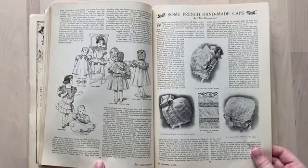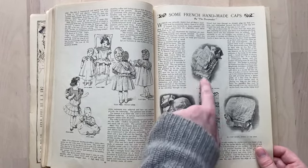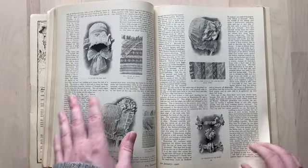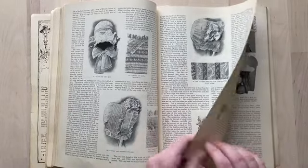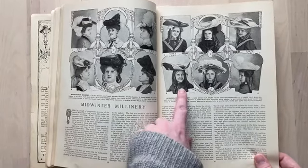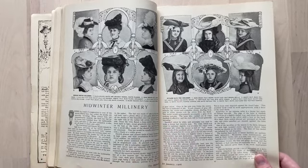Some French handmade caps. This is early photograph printing too. Those are photographs. Very early photographic printing. I should say photographs have been around since the 1830s, but printing them for mass production like this is rare. Look at that. Oh my god, they look like they're having so much fun. Except for that chick. She does not look like she's having fun.